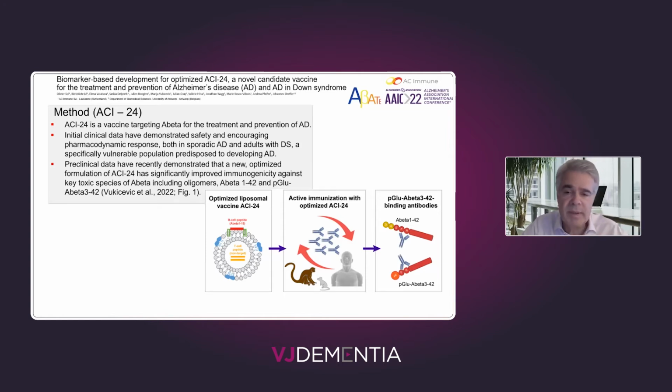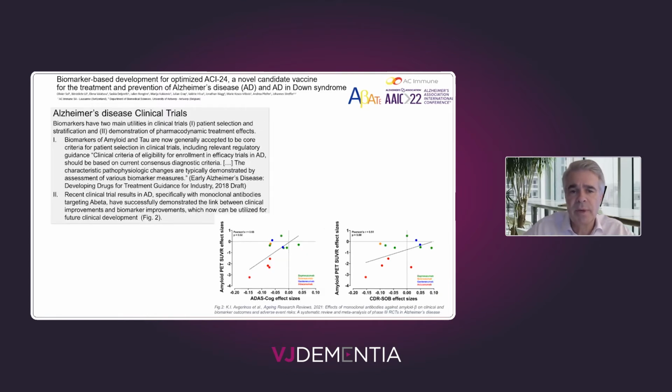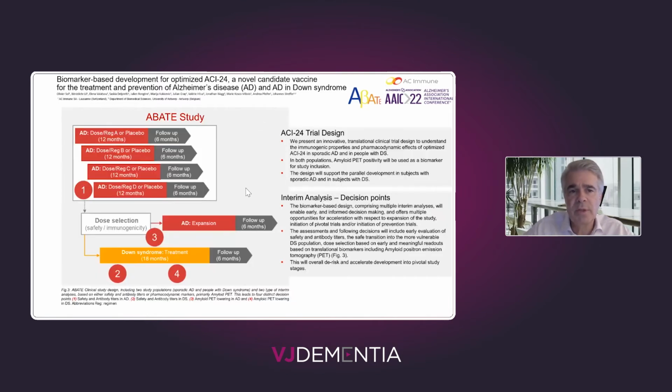Obviously, then we have the classical tox packages for the new formulation, and therefore we think this is fit for prime time in clinical studies, and so we decided to initiate this new clinical study, the ABATE study, where we are presenting the design here today.